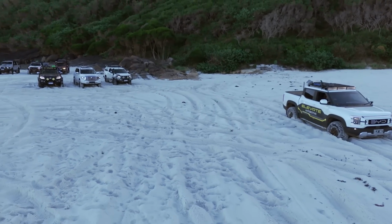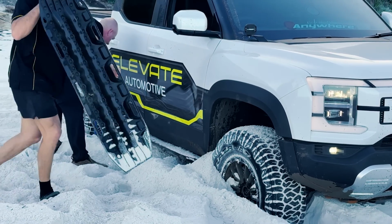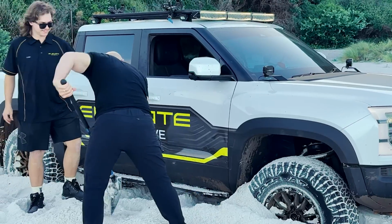Gotta get the tracks out, we've got to get him out of here. We get the treads back out. At least it's not going on TV. Oh wait, it is.